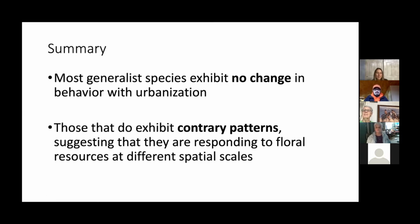So just to summarize those results, most generalist species don't exhibit much of a change with urbanization. Now we have very generalized species, so hopefully in the future, we'll be able to see what it looks like for more specialized species, to see if we see any differences for them. And those species that do exhibit a change exhibit contrary patterns, suggesting that they're responding to different spatial scales. That's pretty cool and interesting and exciting, and from a conservation perspective too, because it tells us a little bit about where our efforts maybe need to be focused, for certain groups anyway.